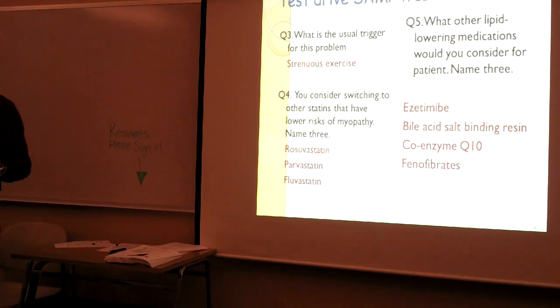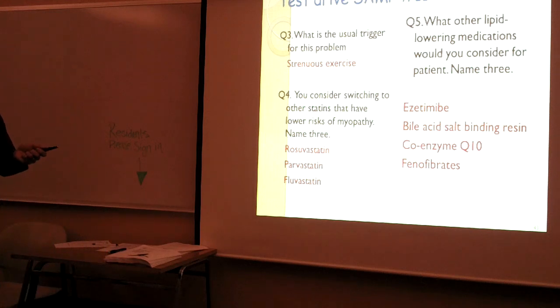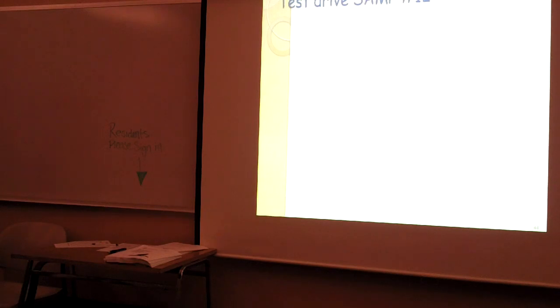Because the other ones haven't been shown to have any positive endpoints, only the statins. Thank you. You are quite courageous there, but when they say three, it means three. If the question is, would you consider other medication for the patient, then you can say none. But when they say three, it means three. Okay. So play the rule of the game. Play according to the rule of the game.